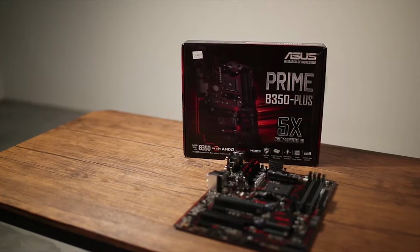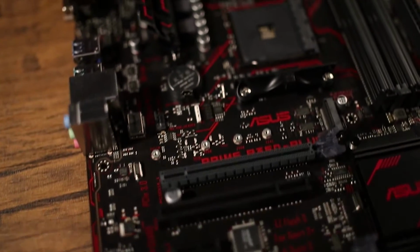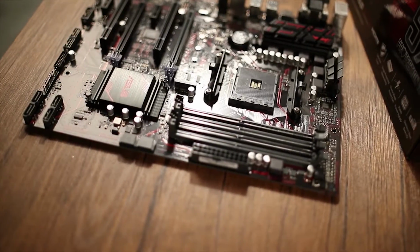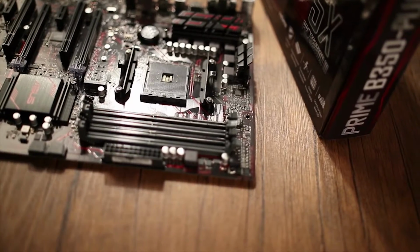Next, we'll be using an ASUS Prime B350 Plus for the motherboard, which is of course having an AM4 socket. My criteria checklist to select this motherboard is fairly simple. The right socket, supports up to 3200MHz memory, has an M.2 slot for NVMe SSD, USB 3.1 and ATX size.